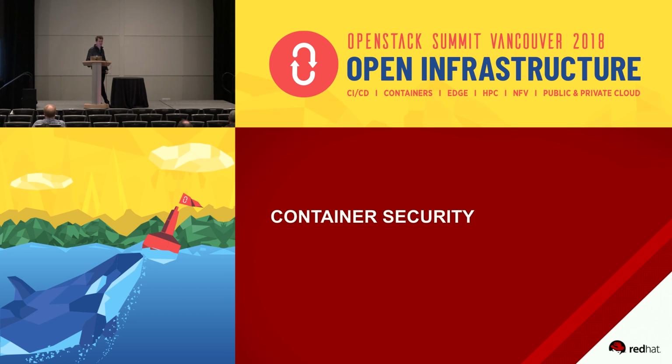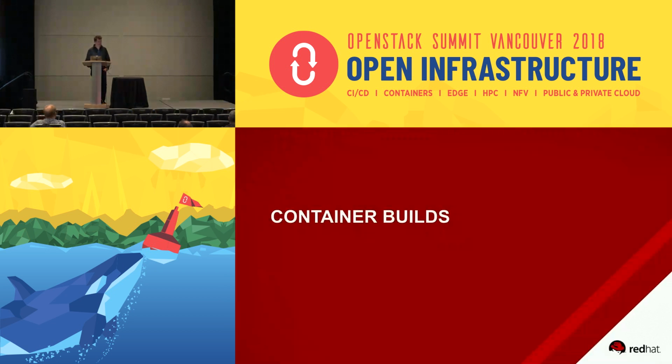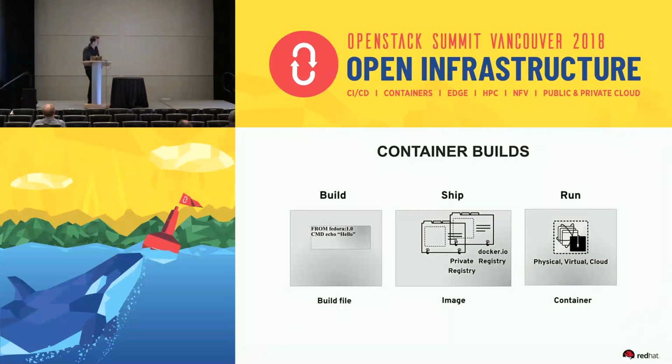But what about security in a containerized environment? There are a lot of areas to address. First off, we'll take a look at the top row: builds, images, registry, CI/CD, as well as the container hosts. Talk about best practices for container builds.